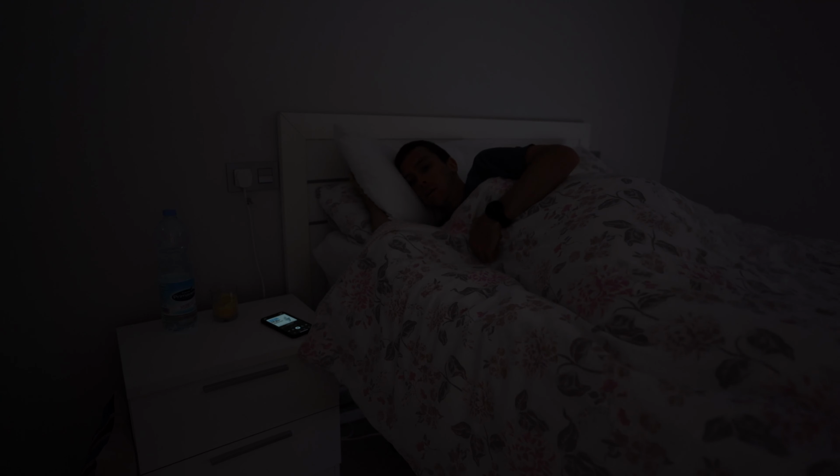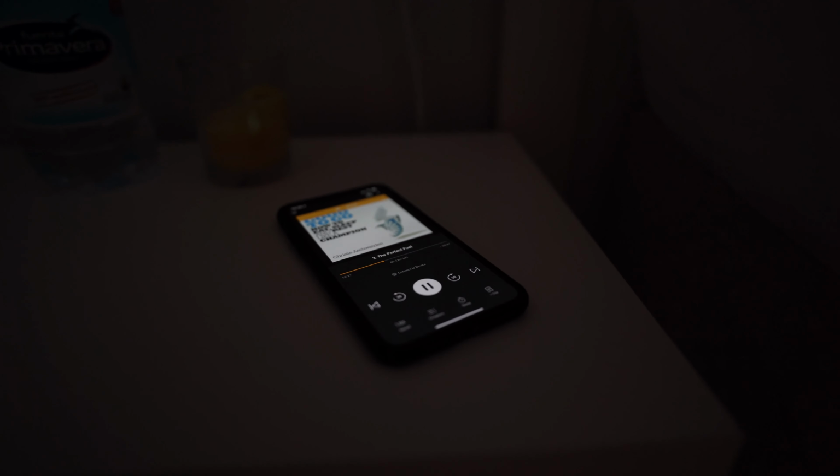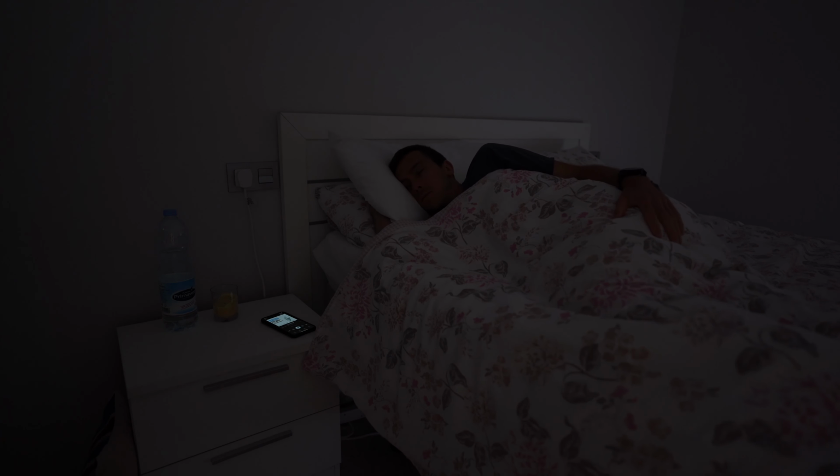I try to sleep for 8 hours a night. That doesn't always happen with work and early starts in the mornings. However, I try to be as consistent with that sleep as possible. So that's my 5 stages to faster recovery.